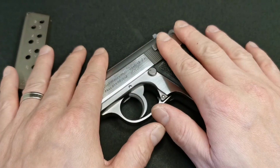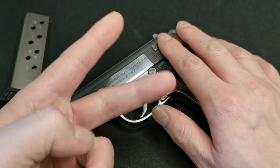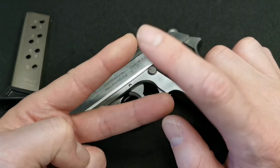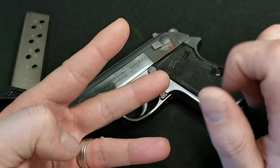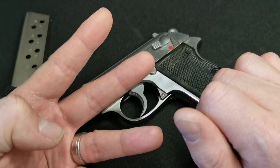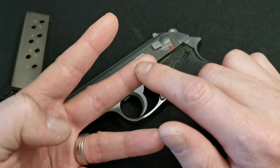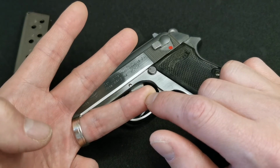All right, so that's that. The next one would be for sports. So the first one is defense, and the second one is sports. Now, for sports, it's also separated into three subcategories. The first one is for hunting, the second one is for IPSC style of competition sports, and the third one would be for target.